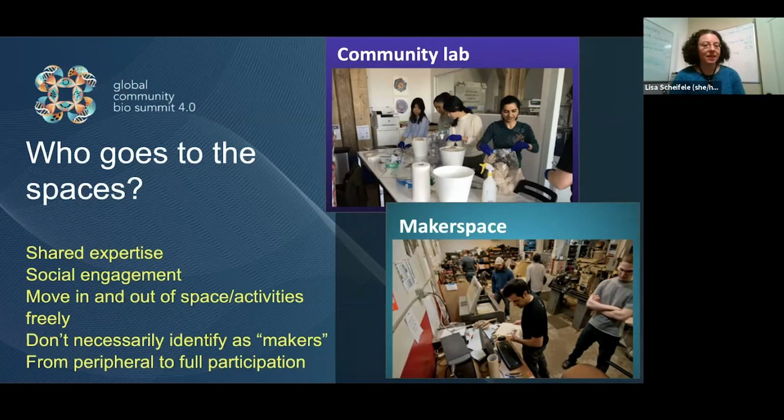One of the interesting things about learning is that people didn't necessarily identify themselves as makers or using that label. There's two issues here. One is when we asked, what types of activities are you engaging in? What are you doing? People really identified with learning. They're learning the concepts of science. They're learning the practices of science. They identified with designing, making new systems, troubleshooting experiments.